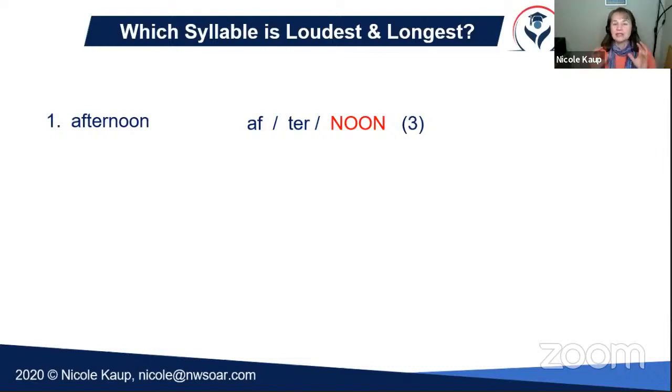Okay. So on that third syllable, on noon, you'll notice that one is loudest. It's longest. It has a pitch jump. Afternoon. Afternoon. It kind of jumps up there. Okay. So this is referred to as primary stress. If you look at a dictionary, an online dictionary, you're going to see a little mark generally above and just before noon to show that that is the stress syllable.